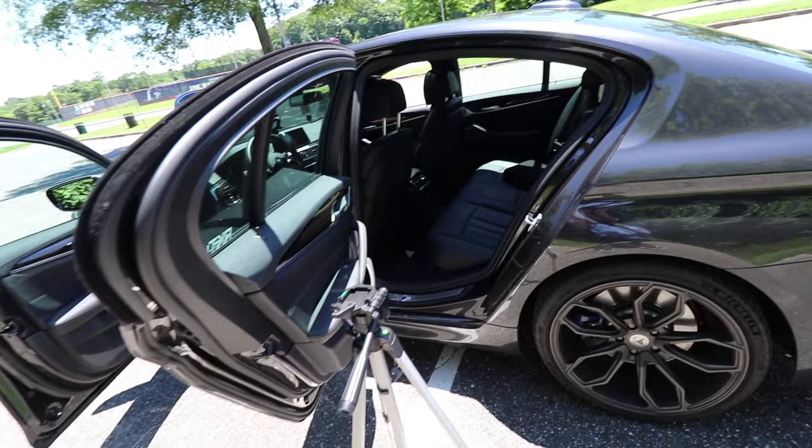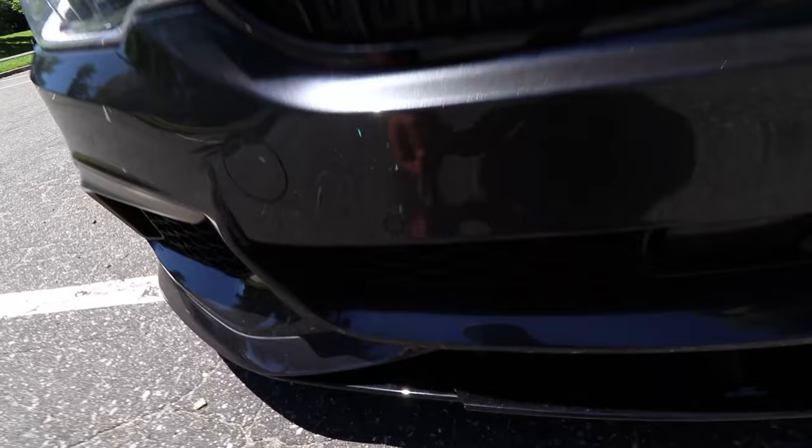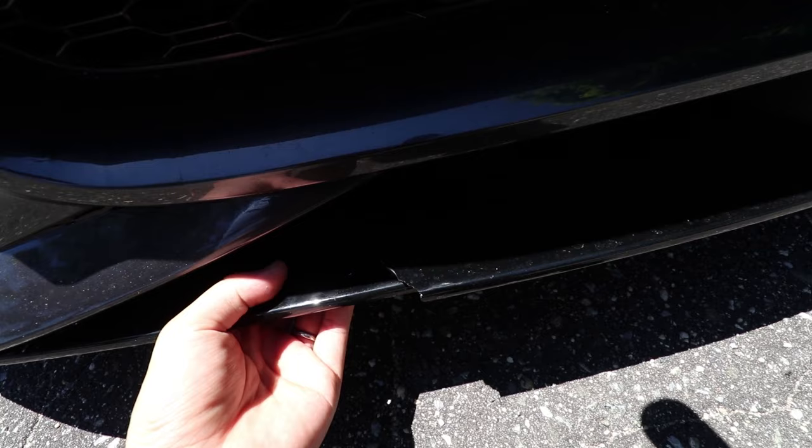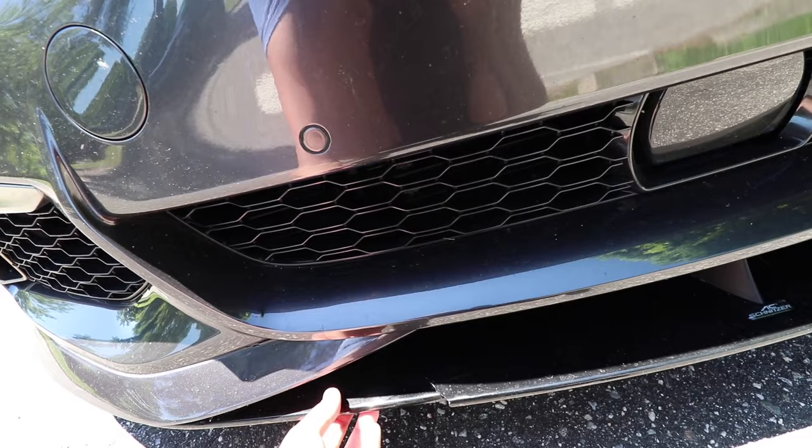Also, I got this awesome front splitter and spoiler, but due to the low ground clearance, as you guys can see here, a trip to New York City did not end very well. I already got the new one shipped into the store, and they're painting it right now.